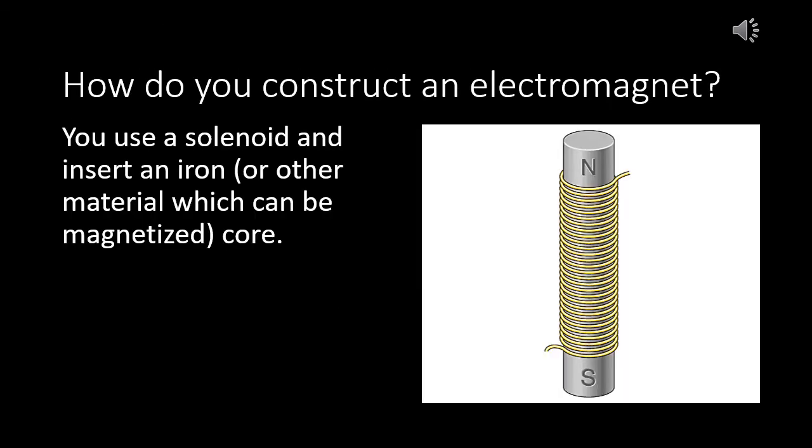How do you create an electromagnet? Well, you actually take a solenoid, a long coil of wire, and run electricity through it, but also have a material on the inside that can be magnetized, some type of ferromagnetic material such as iron.